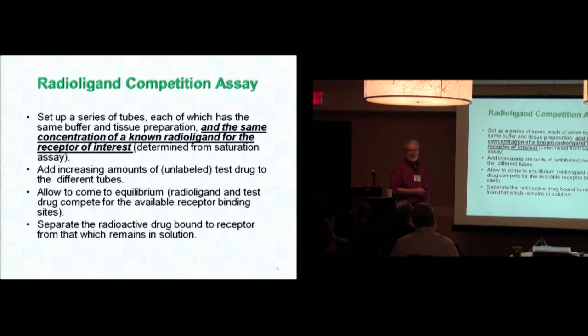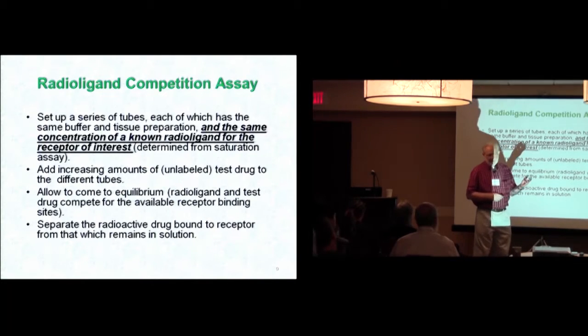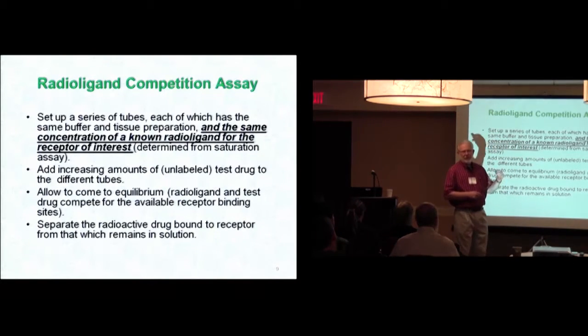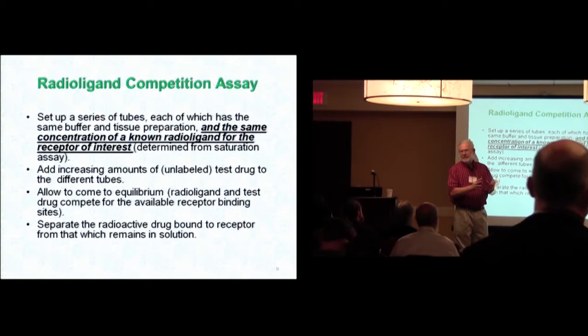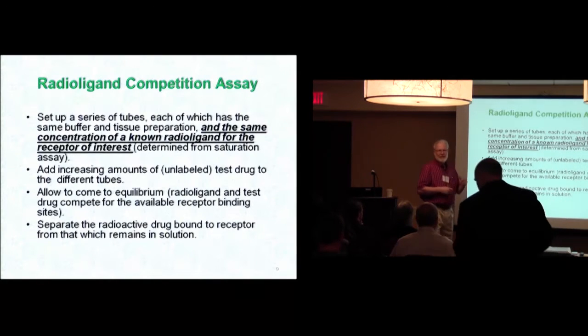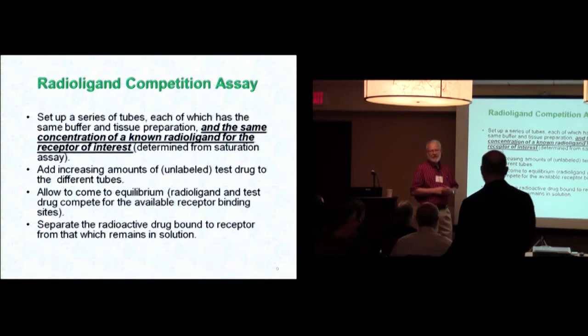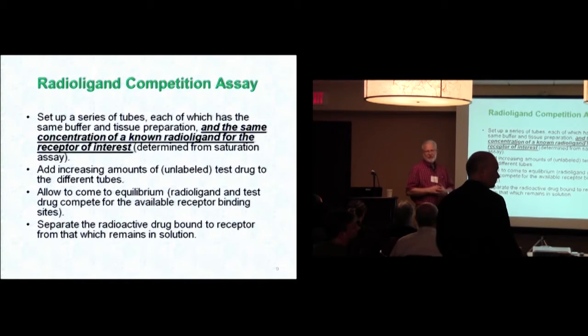So competition assay, now what you use a saturation assay for is to characterize that receptor preparation. So let's suppose you wanted to look at 5-HT2A receptors from human. You transfect them into some cell line. You do this assay, and you find out how many of those receptors you actually got expressed in those cells and what the affinity of the ligand was at that receptor.